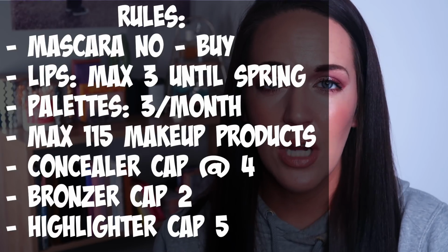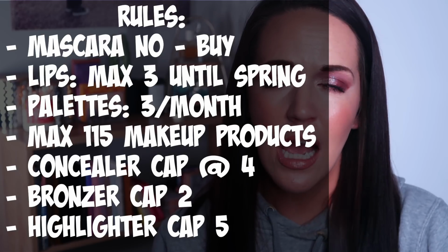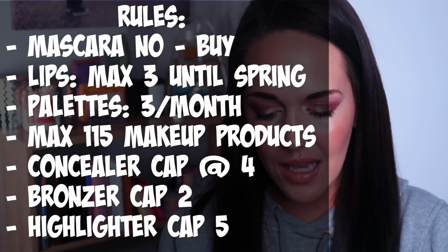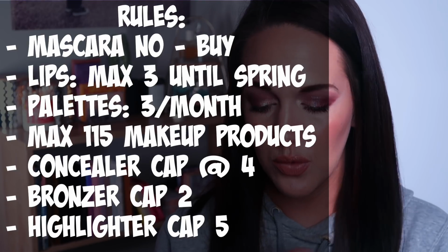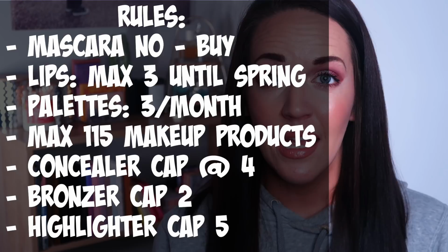For the highlighter category, I want to give myself a cap of 5 highlighters for the entire year of 2022. I have not been as into highlighter the last year and a half, so I feel like giving myself a cap of 5 is a really good amount. I do not need to bring in more than 5 highlighters this year.